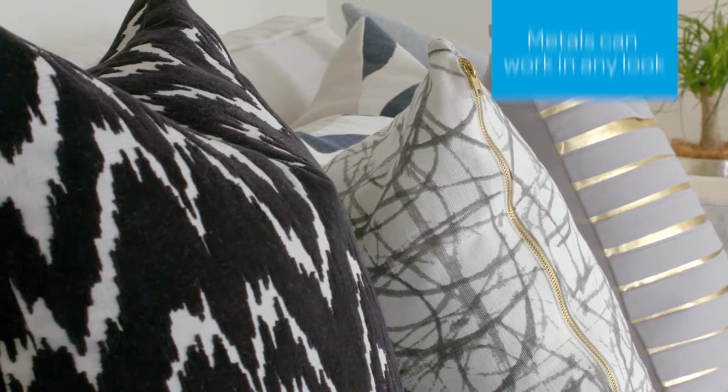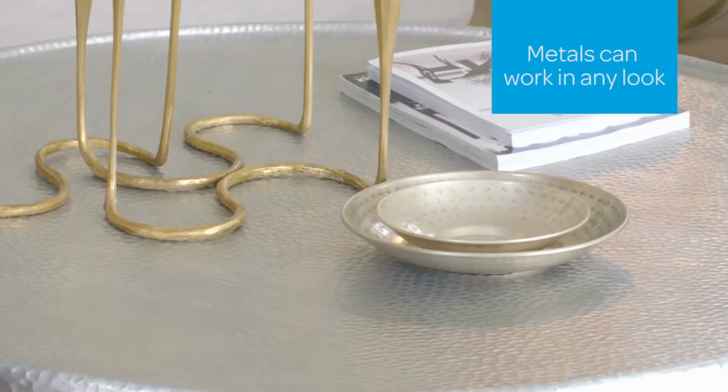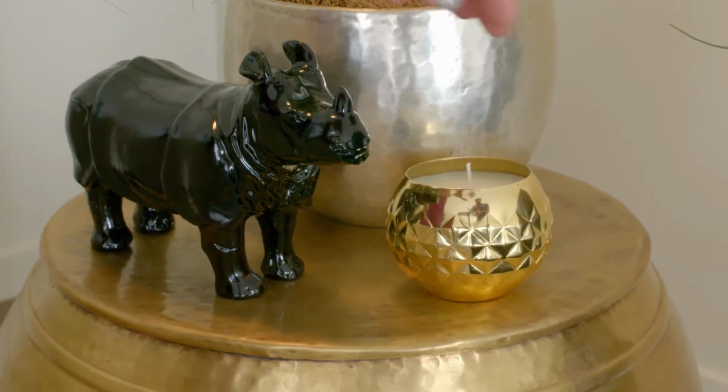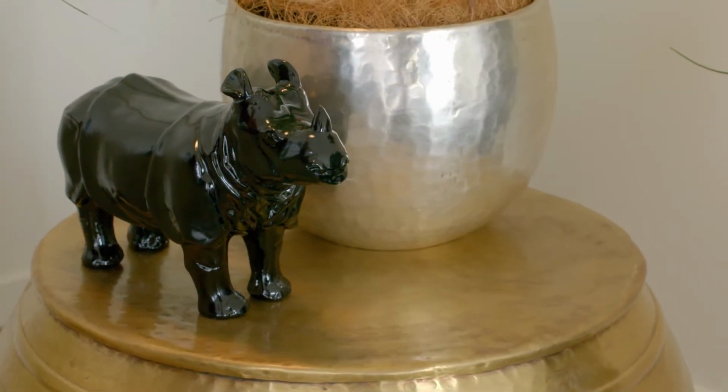Think about the fact that you could possibly look at bringing in a bunch of silver picture frames or reframe some old art that you might have. Look at how you can use it in accent pieces, candlesticks, bowls, planters. All of those things add a reflective quality from the metal elements that are being used on them.